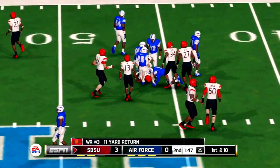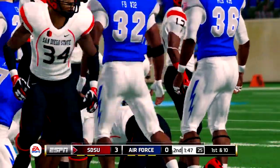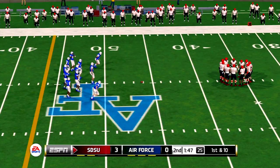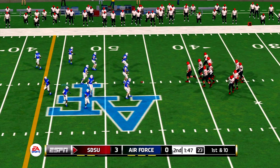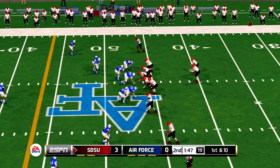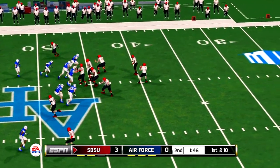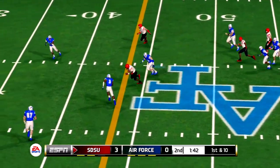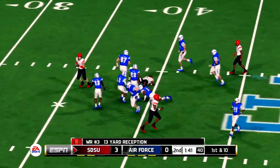Gets it out to maybe the 46-yard line. There hasn't been too much daylight between these two teams. In games like this, some players try to press too much, and that can cause mistakes. San Diego State has a three-point lead. Catches it, and he's looking for more. And he's tackled at the 41.